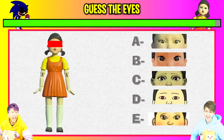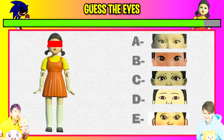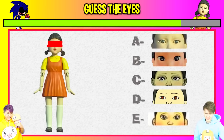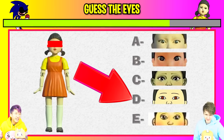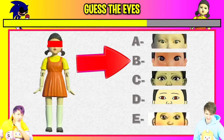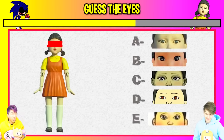Okay, now it's just like that Cassie Massey puzzle we saw. We gotta choose the right Squid Game face. Okay, I think it's either A or D. A or D, yeah. D looks like a drawing. The A looks more like it's made out of plastic, but B also looks pretty good. I don't know. I don't think it's C or E, though. I'm gonna lock in D.